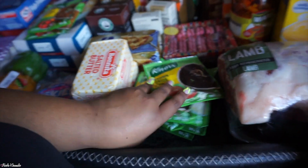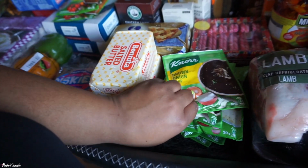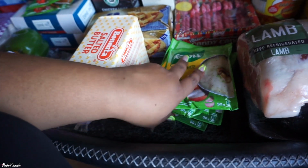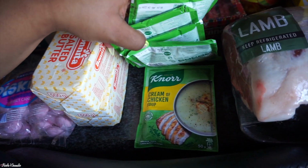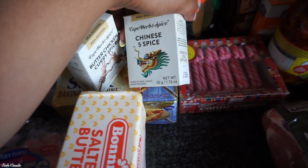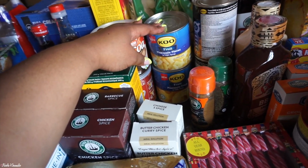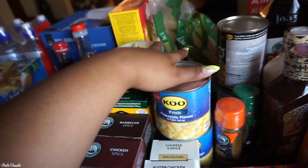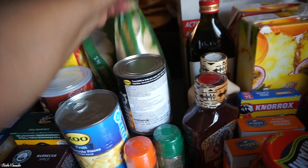In the front here we have all the soups. So we have 2 minestrone, 2 brown onion, 3 thick white onion, and then 2 cream of chicken soups. Over here we have 2 spices. So we have the butter chicken curry spice, and then we have the Chinese spice over there. We got canned pineapple, pineapple pieces and pineapple rings, and then behind that we have 2 bags of 2 kg brown sugar. That's what that looks like. So we have 2 of those.